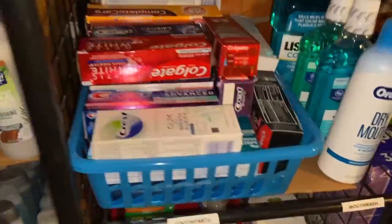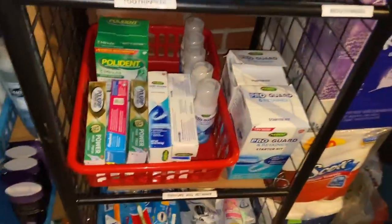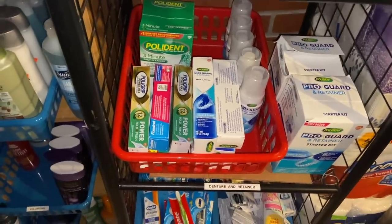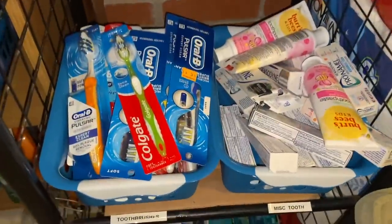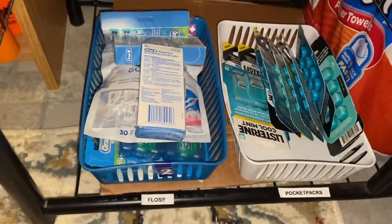Then up here I have oral care. So I got all sorts of toothpaste, mouthwash. I need more mouthwash, but for now. Denture products and retainer products. I have a retainer at night, so this is perfect for that. I'm stocked for years. I caught a really good clearance on a lot of that stuff, so hey, I got plenty. I have toothbrushes and more miscellaneous toothpaste, trial toothpaste. And then down there, I have floss and I have pocket packs.